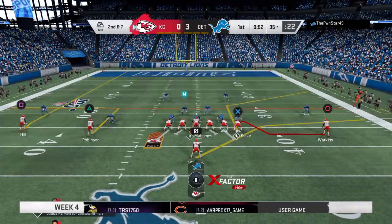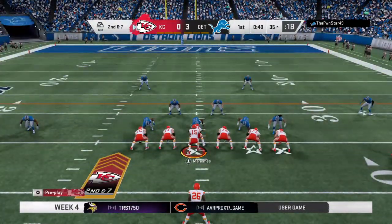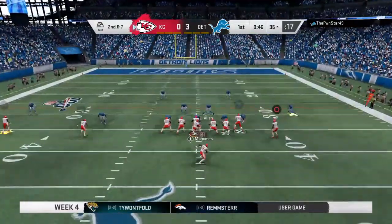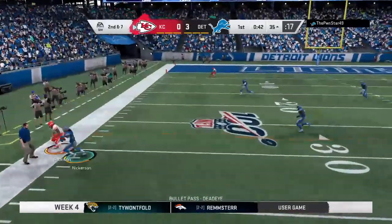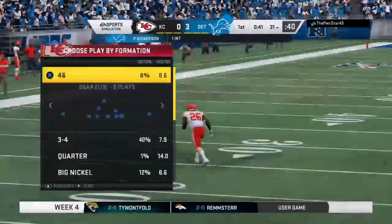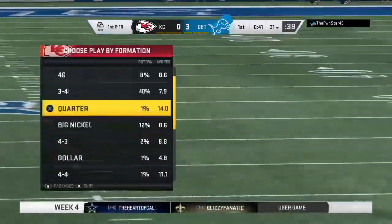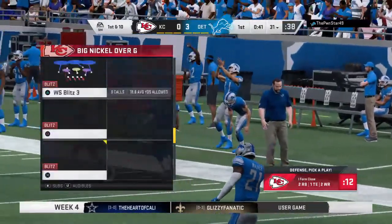Here's 2nd and 7. To throw, it's Mahomes. But when this ball's tipped and intercepted. Picked off at about the 31. And he may want to track down that football because that's interception number 1 on his career.